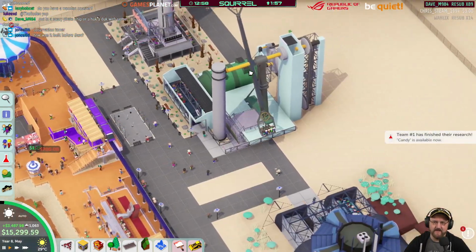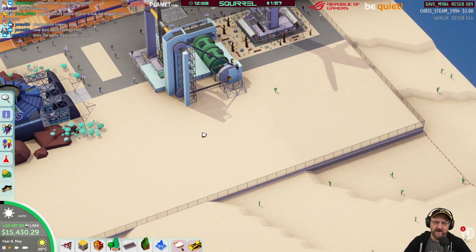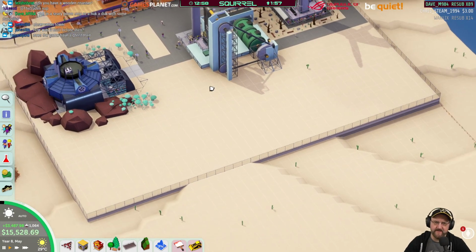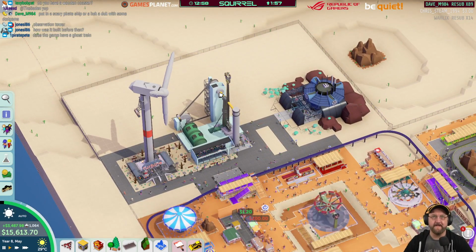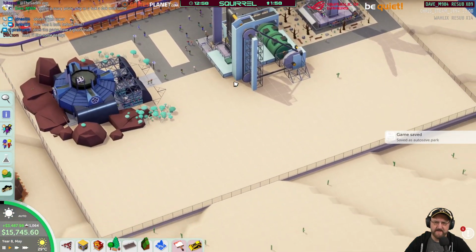Candy is now available. I think we'll have a shopping area here. We'll have a ride here. Maybe a ride here, shops there, and then something through here. I'm also thinking about transportation at some point, how to get people around. Does that have a ghost train? I do not know, to be honest.